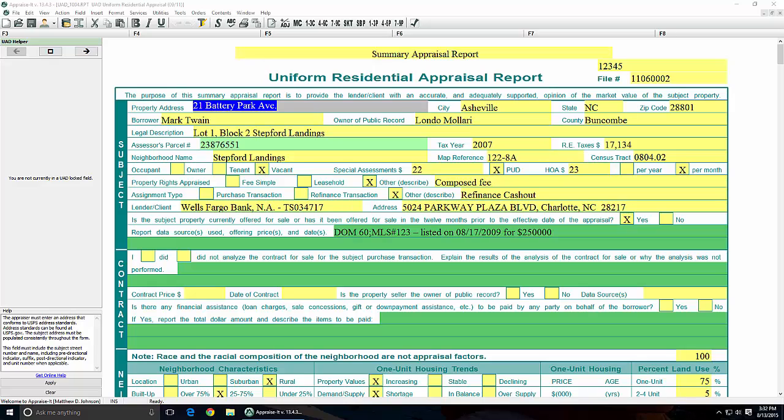The Appraise-It Flood Maps program does have a geolocating service, and geolocating, if you don't know, is where you take the street address from the appraisal and then you convert it into longitude and latitude so it can be placed on a map. It does have that service built into it, but it doesn't work quite as well as the Appraise-It location map or the Appraise-It street map service does.